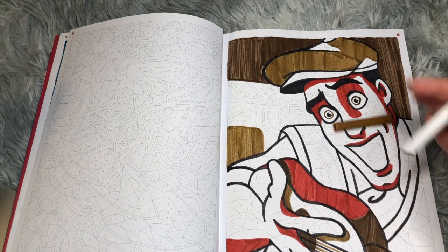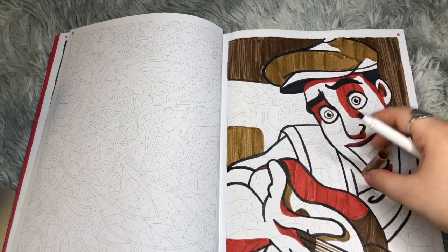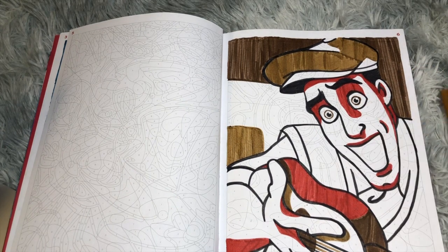Sorry, I need to switch colors. I'm also trying to do this one-handed. Ooh, I did it.